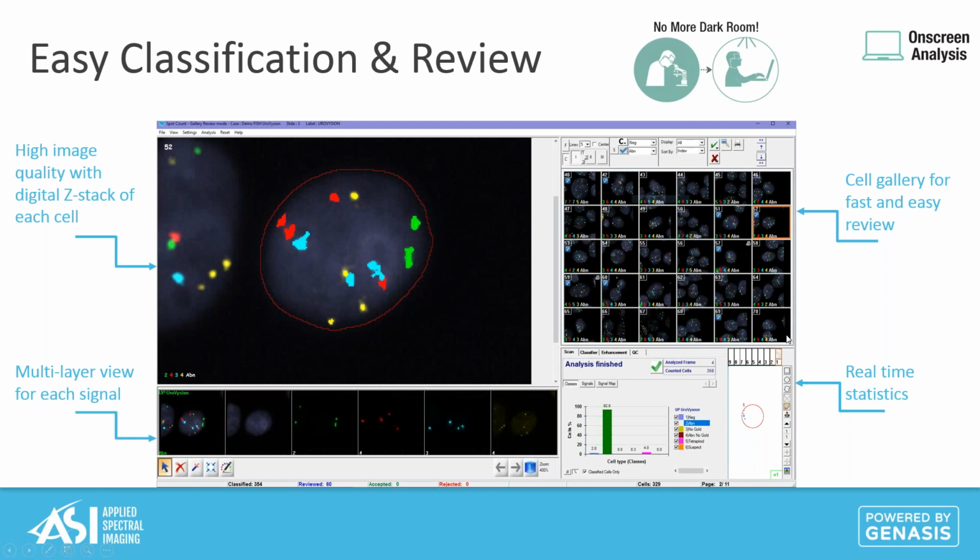And over here to the right-hand side is the gallery view for fast and easy analysis of the cells, as well as real-time statistics down below. So as a slide is scanning, the system is automatically analyzing every field of view as it goes, and any updates you make in the system automatically adjust the numbers of cells counted, cells analyzed, and reviewed.